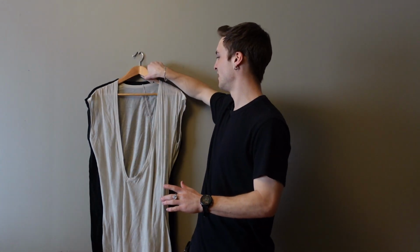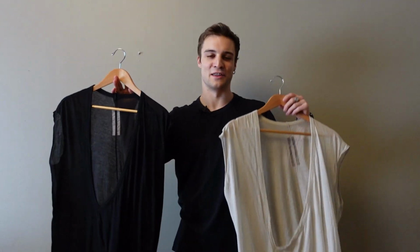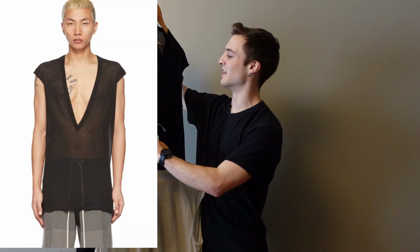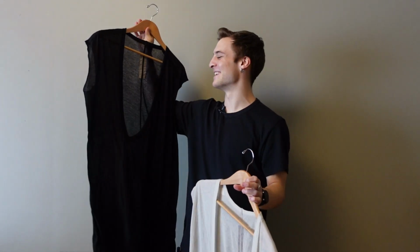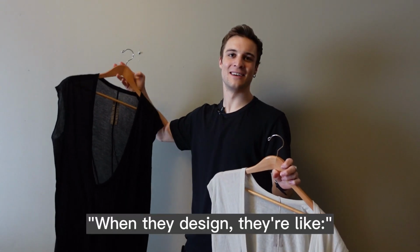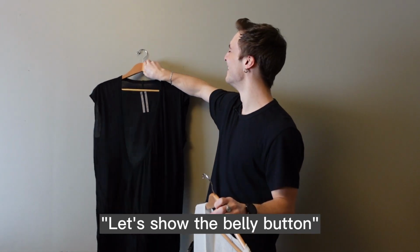The next two t-shirts are both from Rick Owens. They're called the Rick Owens Dylan tees. And these are definitely the craziest t-shirts I own. Obviously, as you can see, the V-neck goes way down, probably actually to your belly button. And I think from a normal person's perspective, it's just like, what are you doing? When the designer's like, what can we make that's unique? Let's show the belly button.